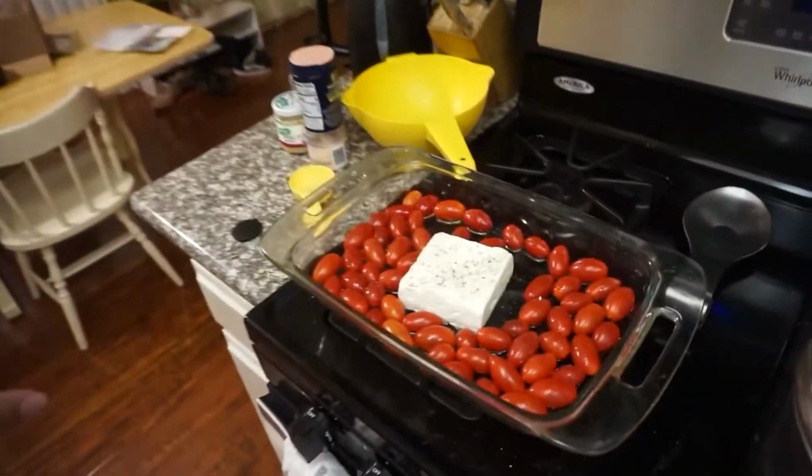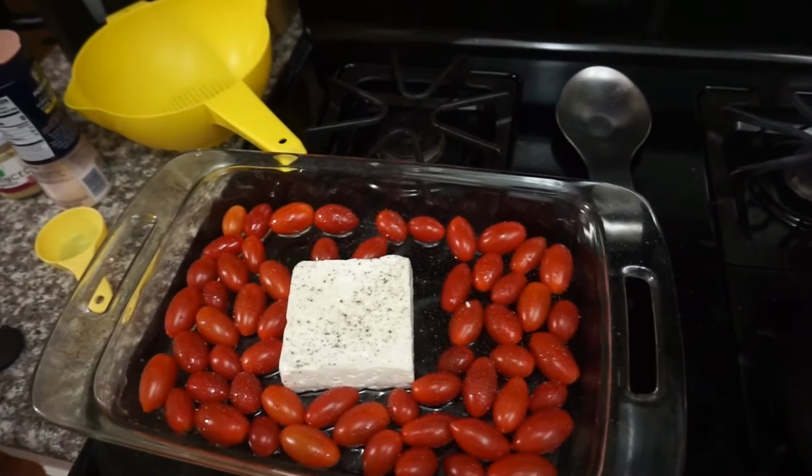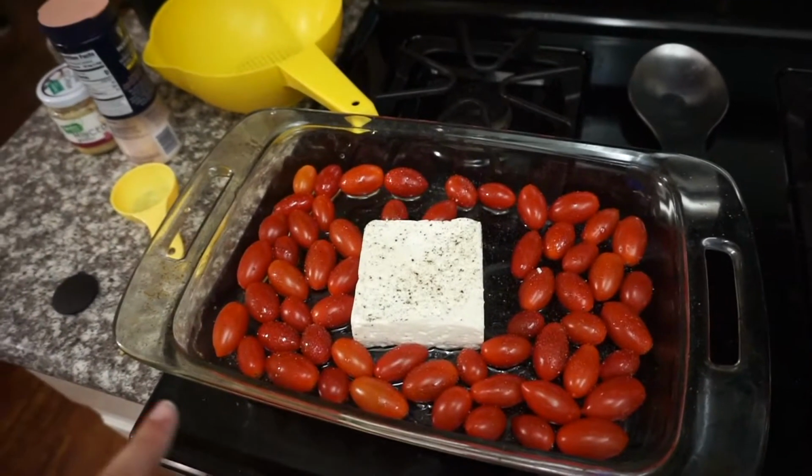I think I'm gonna blend this when it's done because I hate tomatoes. I like the essence of tomatoes, but I don't want to eat chunks of tomatoes. So I've seen other people blend it. I think that's what I'm gonna do, but we'll see.